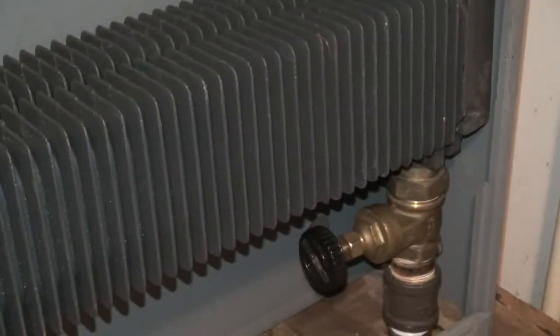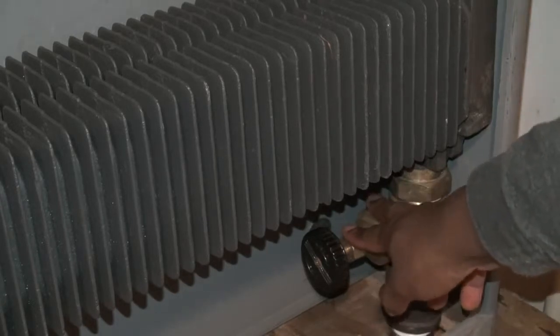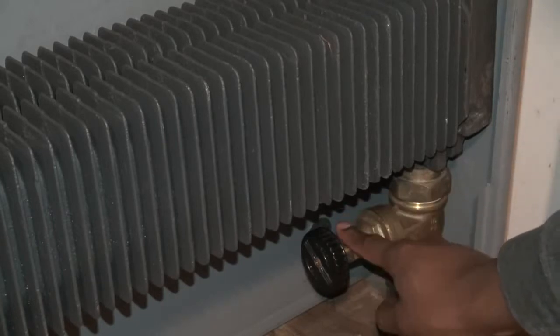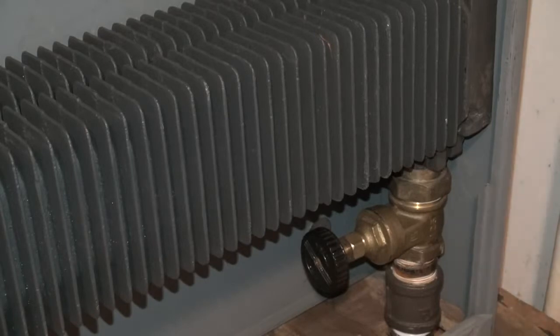The next test is going to consist of shutting the radiator down, allowing it to cool off. Once it gets back down to room temperature, before I start the system back up, I'll close this cutoff valve, this gate valve. I'll keep it completely closed.